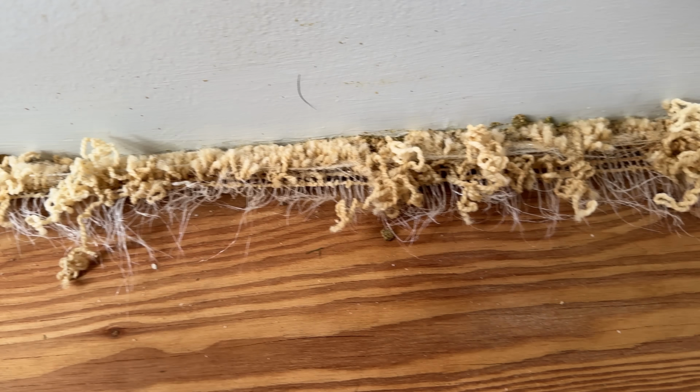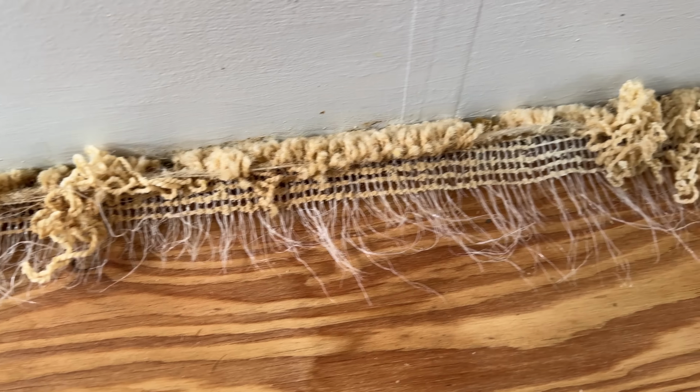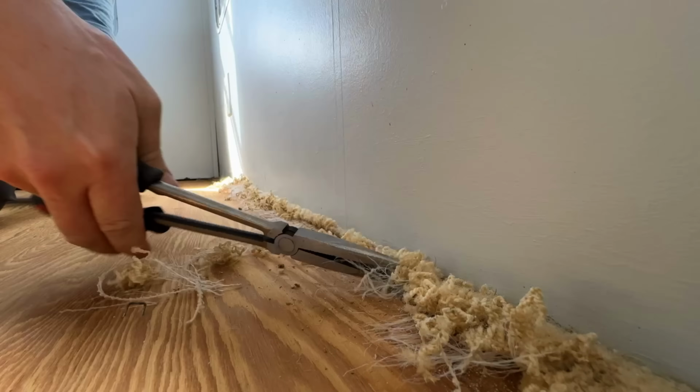So we put a fan out here for a couple of days, and thankfully it's actually been really hot. We've had 80, 90 degree weather. This whole area has dried out really well. So today I just have to clean up these edges, get everything all set, sweep it down, and then we will put this rug in place.